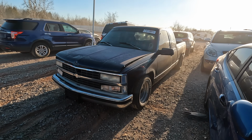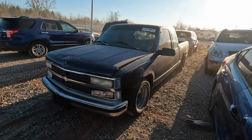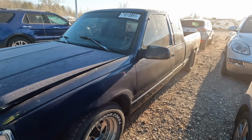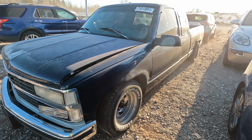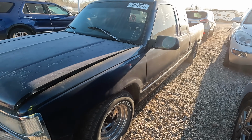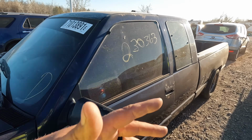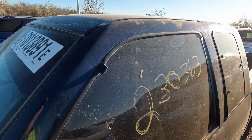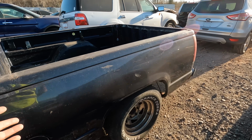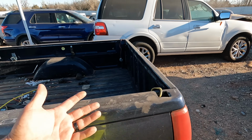Next on my list, we got an old Chevy truck, man. Old Chevy half-ton. She's been lowered and she actually looks kind of good. Now, I'll be honest with you, don't hate me for it, but I don't see the point in taking a pickup truck and lowering it. I don't understand why someone would do that. 230,000 miles. It's a 96 GMT 400. It does look good. I think it looks kind of sick like this.